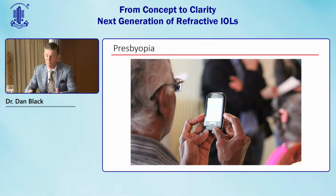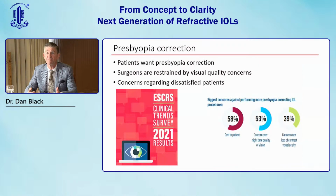Patients don't like presbyopia. Patients want presbyopia correction, but there are some barriers. As surgeons, we're worried about the quality of vision from a presbyopia correcting lens. We don't want to reduce contrast sensitivity. We don't want to induce dysphotopsias. And if a patient is paying more for a presbyopia correcting lens, the last thing that we want is for that patient to become dissatisfied with the result.